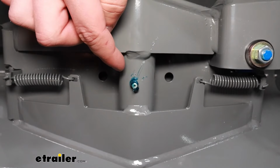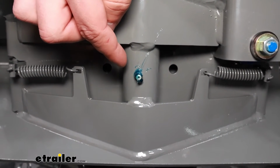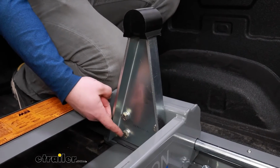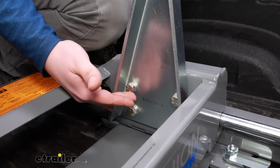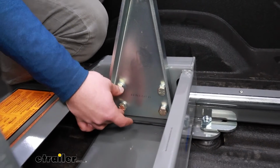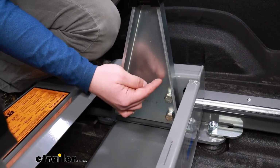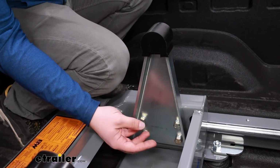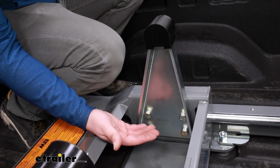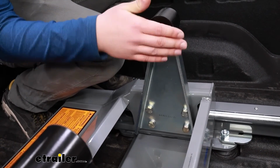But also underneath there's going to be a Zerk fitting where we can apply grease and keep some of the moving parts of that 5th wheel head operating smoothly over time. With the head removed, we can see the hardware that's helping to secure the uprights to the sliding base. During the initial install, you can choose a couple different height settings for these. I've got them in the middle height position right now, but they can move down 1 inch or up 1 inch, giving us 3 choices for hitch head height: 17 inches, 18 inches, or 19 inches. And that'd be from the bed to that flat part of the 5th wheel head up top.